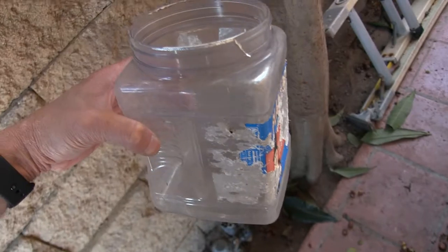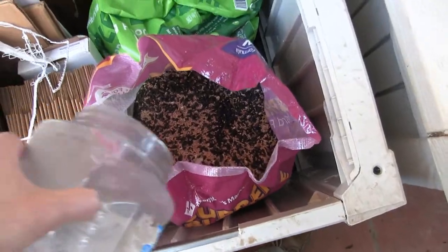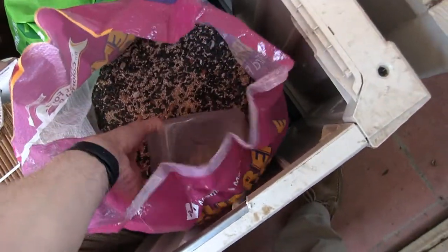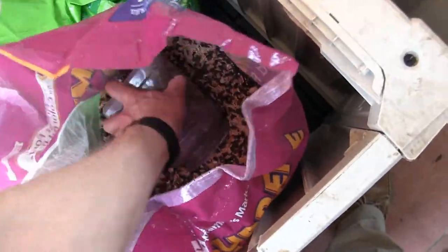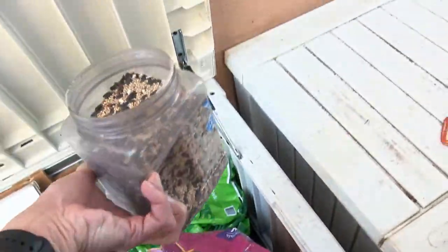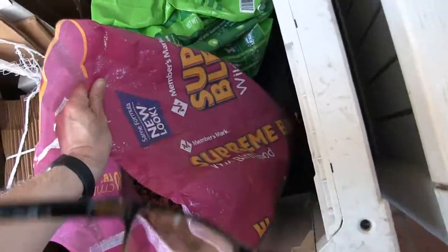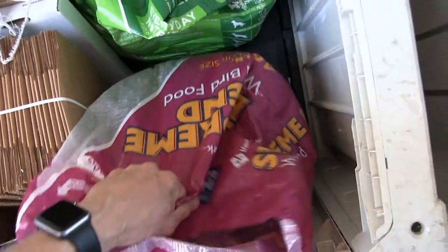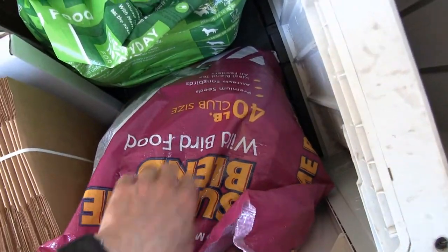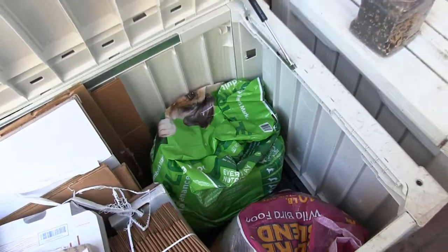So the quails are outside. I'm gonna get some birdseed and give them. I have some birdseed here. And I buy them by like 20 pound bags. Actually, this is bigger than 20 pounds. That should be plenty of birdseed. Yeah, I buy them from Sam's Club. This looks like 50, 40 pound, wow. That's a 40 pounder. That's what I buy.